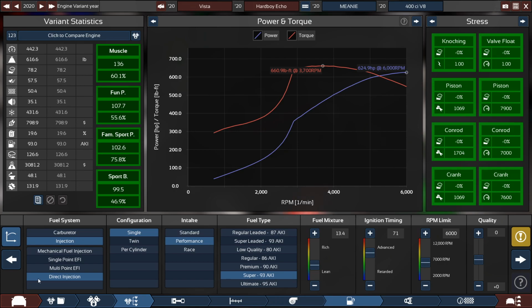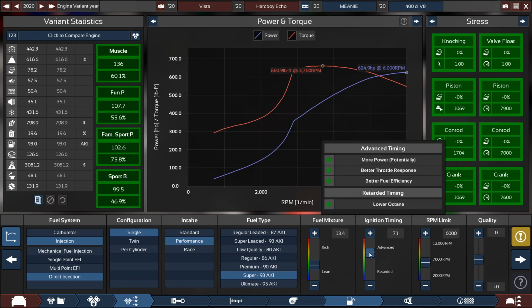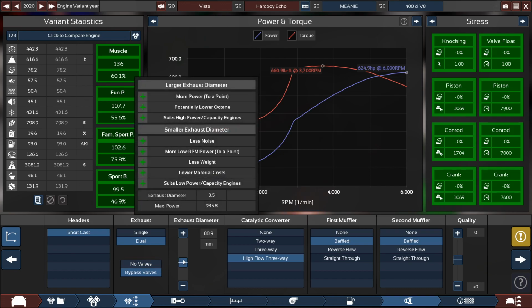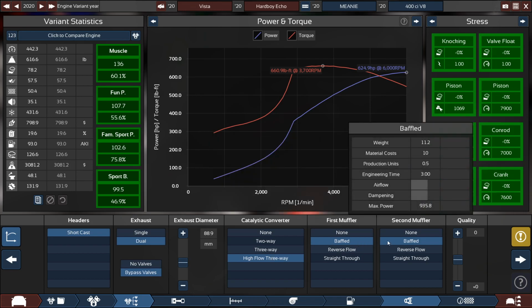For the fuel system, we're using a direct injection single configuration for performance intake running on super fuel, with the fuel mixture set to 13.4, the ignition timing bumped up to 71, and the RPM limit set to 6,000 RPM. For the headers, the only option is a short cast with a dual exhaust with bypass valves. The exhaust diameter is set to 88.9 millimeters or 3.5 inches with a high flow 3-way catalytic converter with double baffled mufflers front and back.